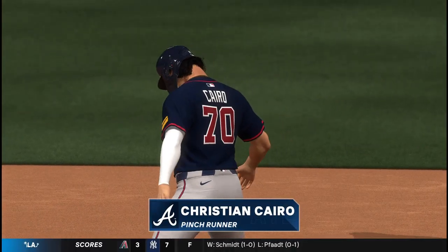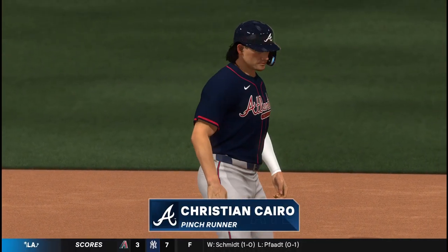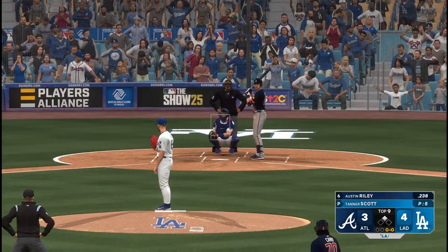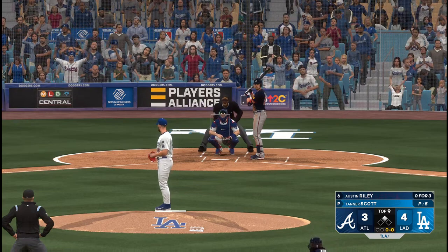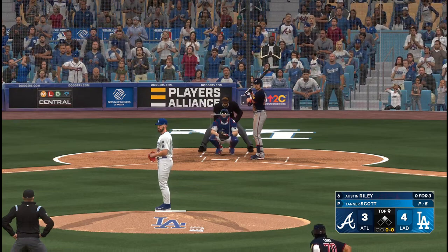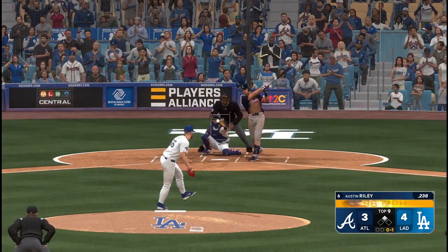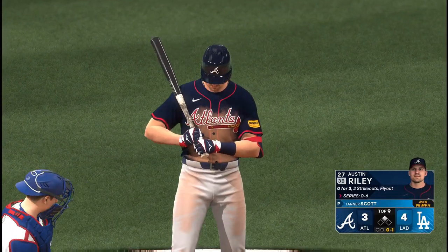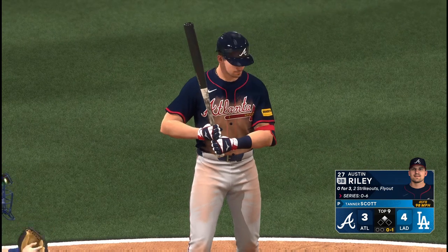Now a move being made at second base. Entering is the pinch runner, number 70. Austin Riley at the plate. 0 for 3 with 2 strikeouts and a flyout. Swings and misses. And that's strike 1. No balls, 1 strike.